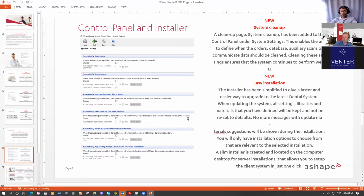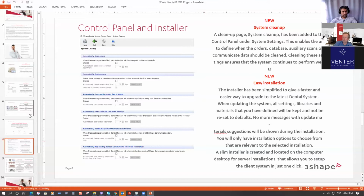The installer has been simplified to give a faster and easier way to upgrade or to install the dental system. And now the size of the installer is much less to download, and it will take much less time to install it as well.